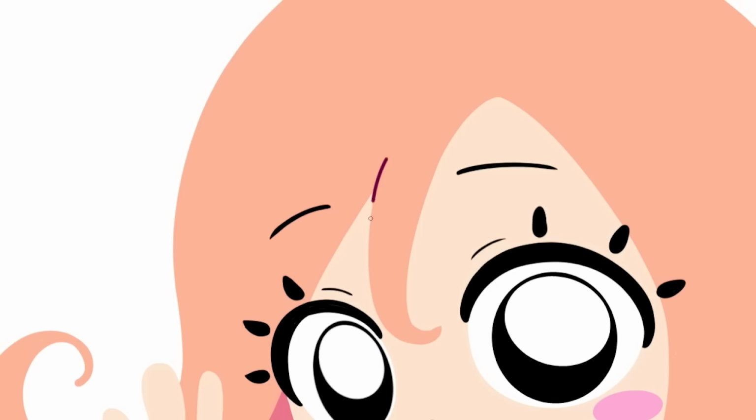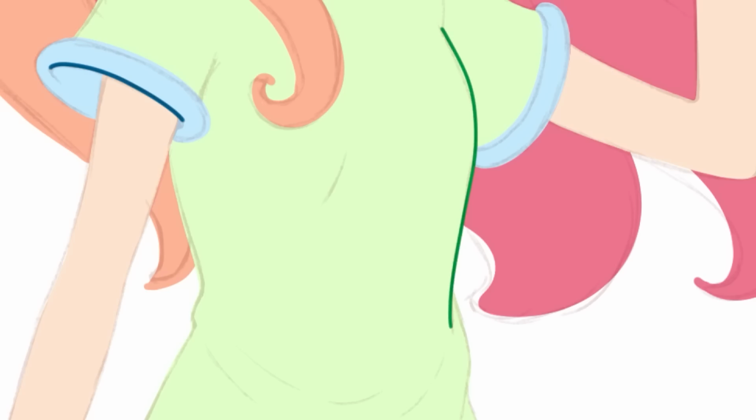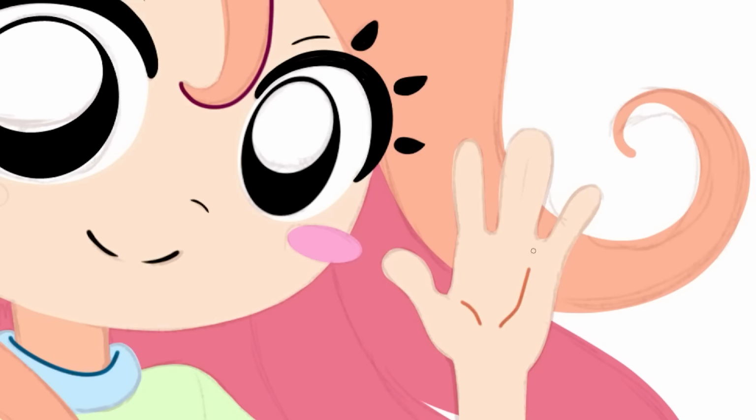But after I got all the colors down, I decided to go around some edges and add some line art to certain sections. I still wanted to include some line art just because I like being able to define the shapes a bit, especially if the colors are similar to each other. But I also just thought it sounded fun and interesting.